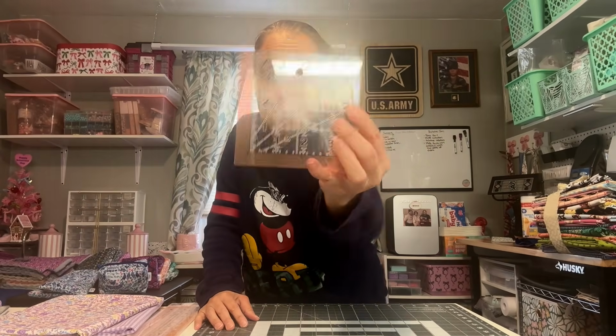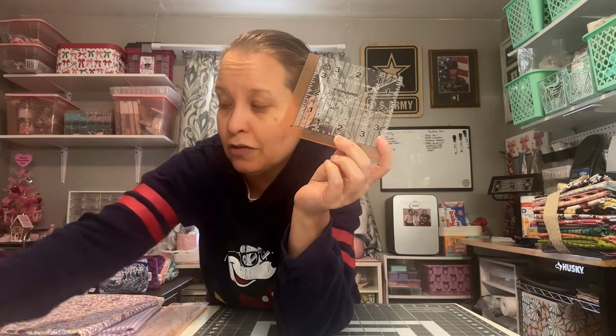I also have this little 4 by 4 square, or you could just make your own. I cut a 1.5 inch square so that I can cut the corners for the makeup bag, because I'm gonna make her a mini makeup bag.